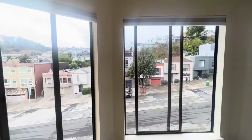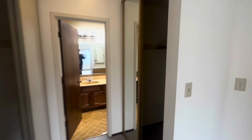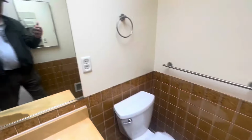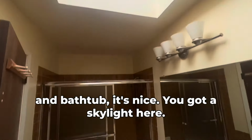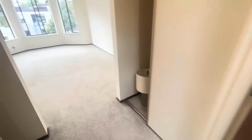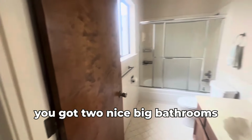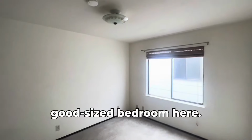Huge. Huge master bedroom. Two very large closets. Very interesting tile in sink and bathtub. It's nice, you got a skylight here. You got two nice big bathrooms, two nice big bedrooms. And a third good sized bedroom here.